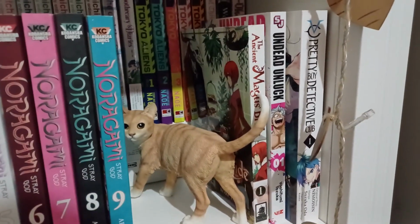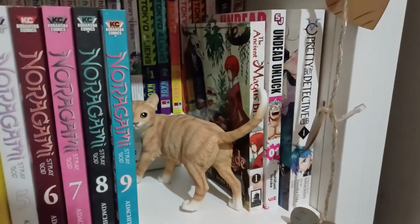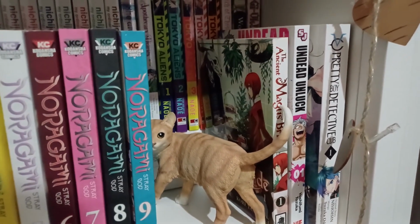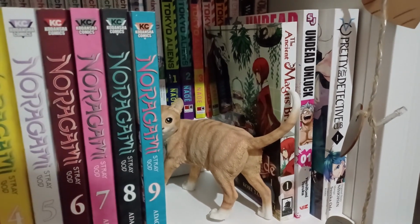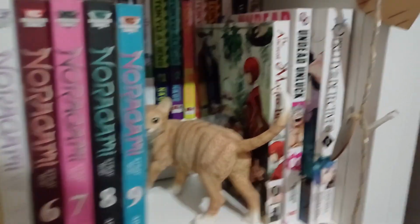So I've got the first volume of The Ancient Magus' Bride. I've still been having trouble getting the second volume, which is annoying because I want to collect this series, but I don't like collecting volumes out of order. The only one that gets away with it was Bungo Stray Dogs, because I've already read that series. That's the only reason why that's allowed.